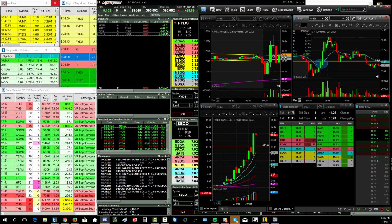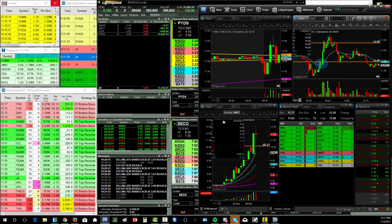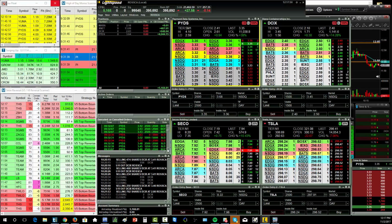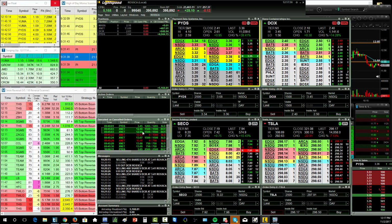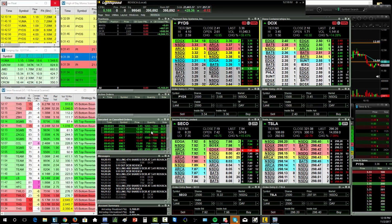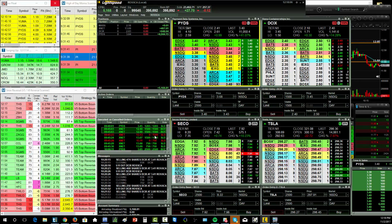I ended up adding on this right in this area at 1285, 1290 for the move up to a high of 1328. So you can see my entry there. Those are all the PYDS trades. XNet 1290, I'm long 3,000 shares. I'm not being crazy aggressive on it because it had bigger spreads, it's a little higher priced, outside my $2 to $5 price range that I'm really good at.